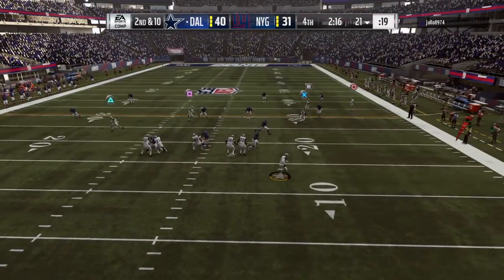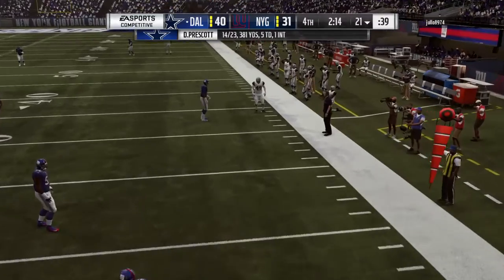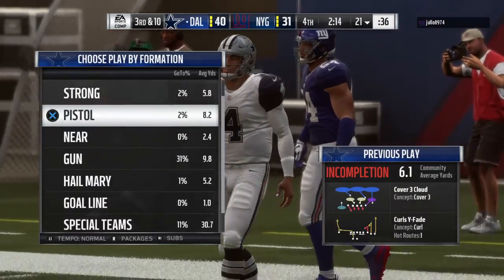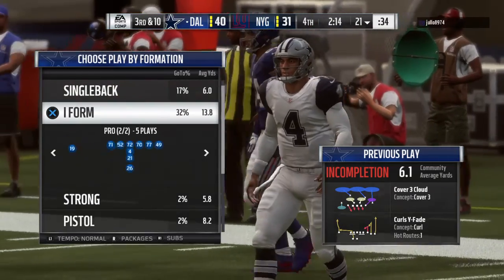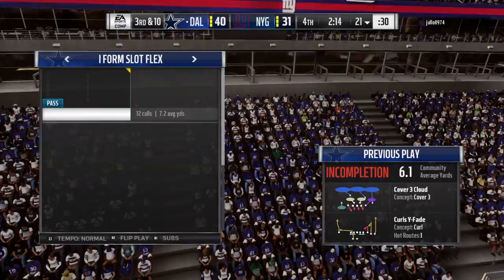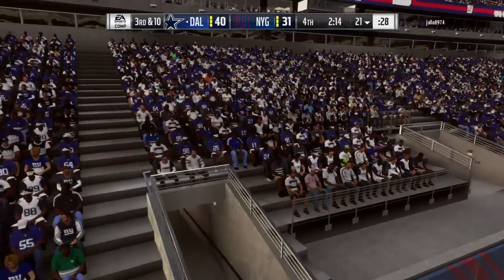On second down, Prescott again, escaping the pressure right. And he's just going to get rid of this thing to no one here. He throws it away, and now it's third. What's the old adage, be quick but don't hurry? Well, that went right out the window there. He was hurried, harassed. That ball had to be gotten rid of, otherwise he was going to get sacked.